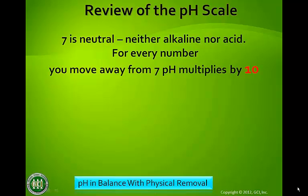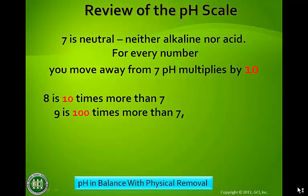I'm going to give you a few little things here. pH is the acid and alkaline. But now we all know that 7 is neutral. We've been told this all our lives. But do you recognize how much it changes every time you move away from 7? So if you move to an 8, that's 10 times stronger product. Now this is either way, whether you're going acid or alkaline. But if you move to a 9, that's 100 times stronger than a 7 neutral cleaner.